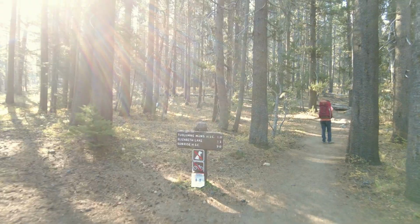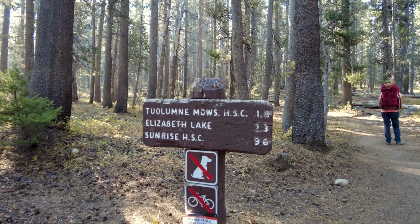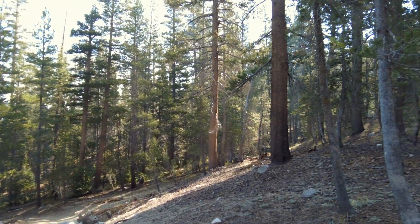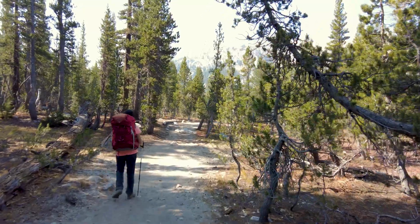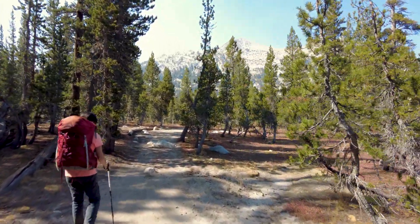The hike started to climb right away, 700 feet in the first 2 miles with several steep sections. But the trail is wide and very well maintained. The climb eases and levels off as you climb up to the first plateau.